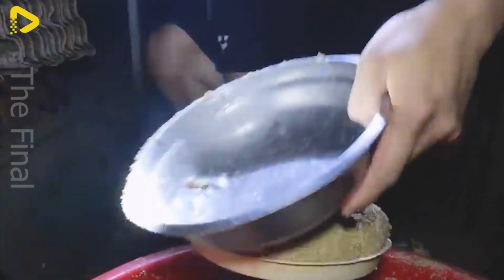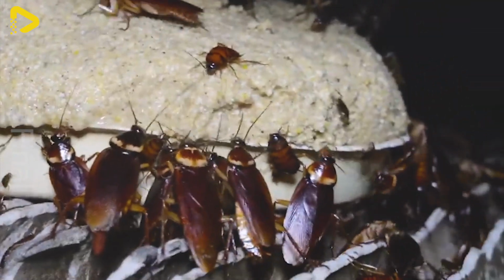So, how do these farms manage to produce such a massive number of cockroaches? Are you curious to find out?